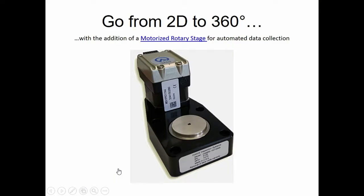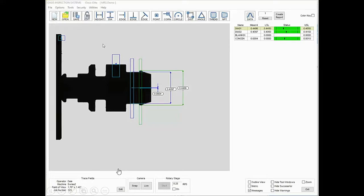So, well, let me back up here. One of the things that I wanted to talk about is that the OASIS, of course, is a 2D system. There are limitations with a 2D system, of course. What we did was we came up with a motorized rotary stage so that we can rotate the part. Now, one of the things I didn't mention in the video at the beginning was that it appeared that the part was on its side, but with our system, the part actually stands vertically. It's not defying gravity. It's not chucked. It's actually standing vertically, but we do have our camera rotated. So again, to address some of the limitations of a 2D system, we've added a motorized rotary stage so our customers can rotate their part.